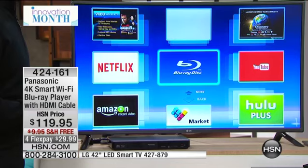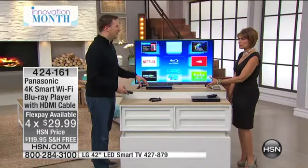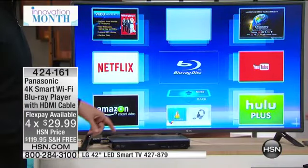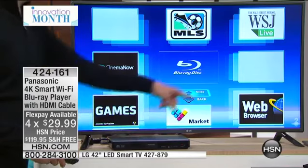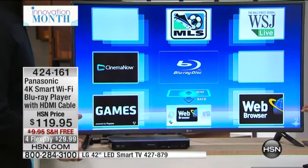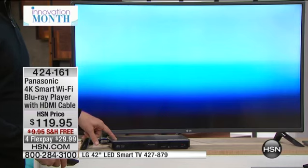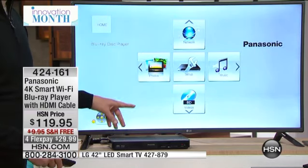It's not even fair to call it a Blu-ray player. It does so much more, because this is almost like your media center. You know, some of the other devices that you can buy to make it a smart TV. So this makes it a smart TV. This makes it a smart TV, and plays my Blu-ray, and you can surf online. And it takes my old DVDs and upconverts them, makes them look better. And it does all of this, and we're including the cable, and it's $119.95, which is the lowest price we've ever done on a Wi-Fi Blu-ray player, guys.